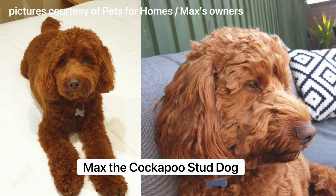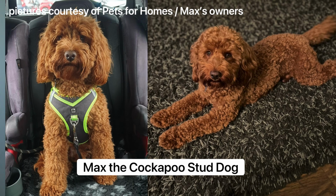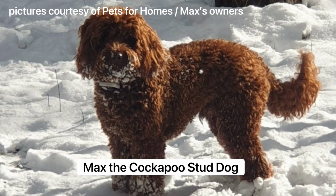So I'm going to put some photos now of Max, the stud dog that we're going to be using for Lani. He is a 5-year-old Cockapoo. He lives about 4.5 or so hours from me, so that'll be quite a trip. In my opinion, he is by far one of the best examples of a Cockapoo in the UK in terms of his health, his colours, everything about him is really fantastic.